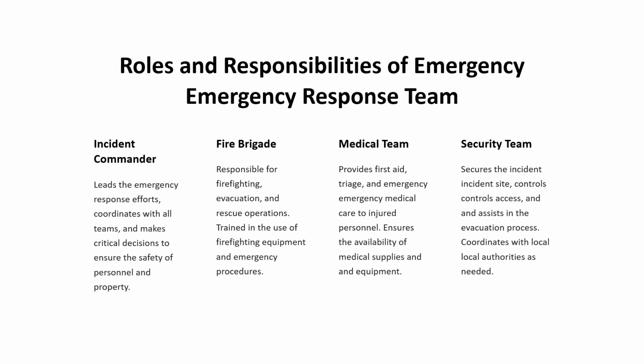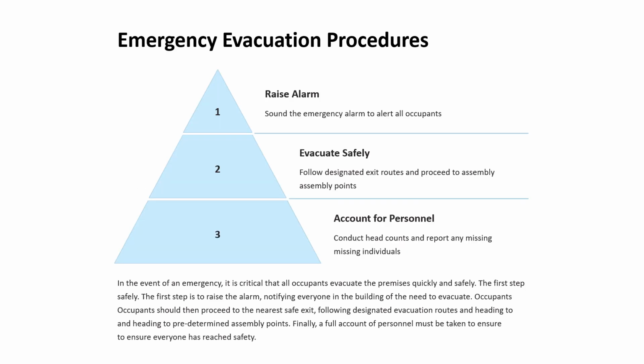3. Medical team. Provides first aid, triage, and emergency medical care to injured personnel. Ensures the availability of medical supplies and equipment. 4. Security team. Secures the premises, controls access, and assists in the evacuation process. Coordinates with local authorities as needed. Emergency evacuation procedures. 1. Raise alarm. Sound the emergency alarm to alert all occupants. 2. Evacuate safely. Follow designated exit routes and proceed to assembly points. 3. Account for personnel. Conduct head counts and report any missing individuals.